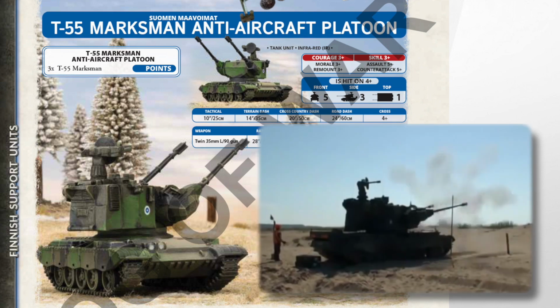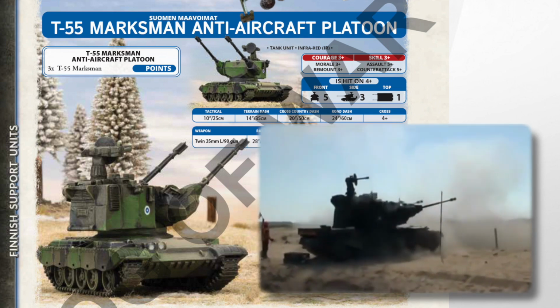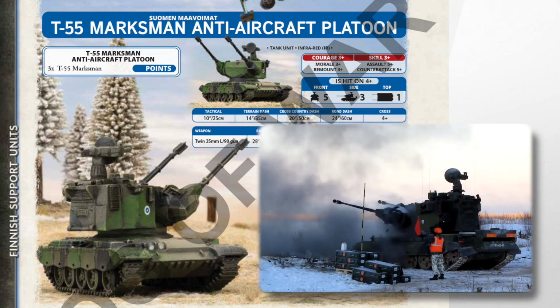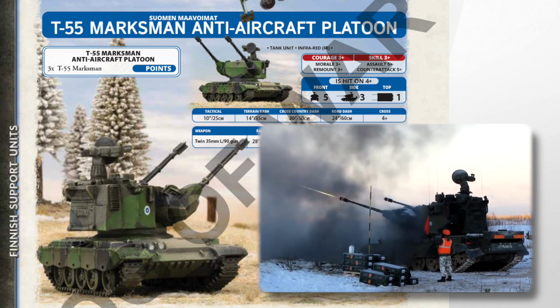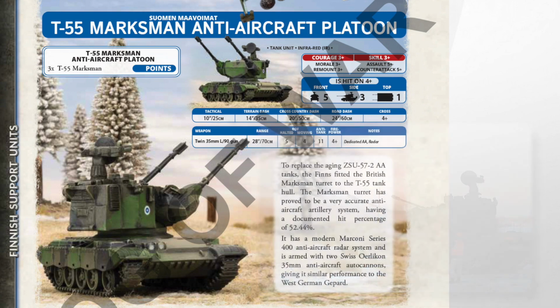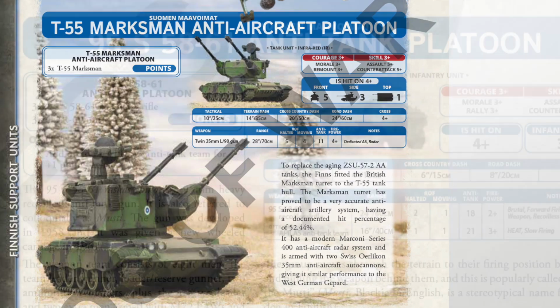Marksman is armed with twin 35mm autocannons and features a Marconi radar for target tracking. In reality, Finland is the only country to actually adopt this system, fielding 7 in all. However, the game expands Marksman to British forces as well.